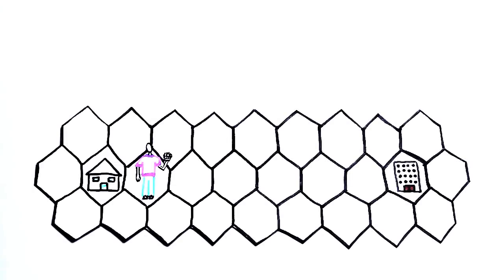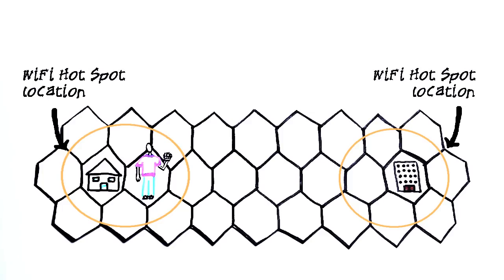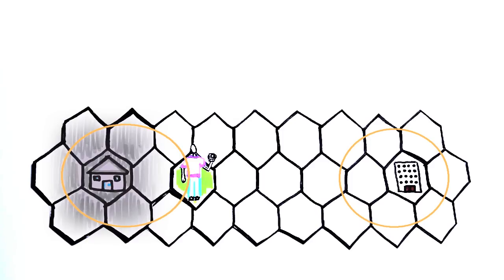With Smart Wi-Fi, John can designate certain locations, say his home and his office, as his preferred Wi-Fi hotspot locations. Because he's always connected to his cell phone carrier, Smart Wi-Fi collects cell phone tower information and therefore knows when he's in a designated Wi-Fi hotspot location and when he's not.